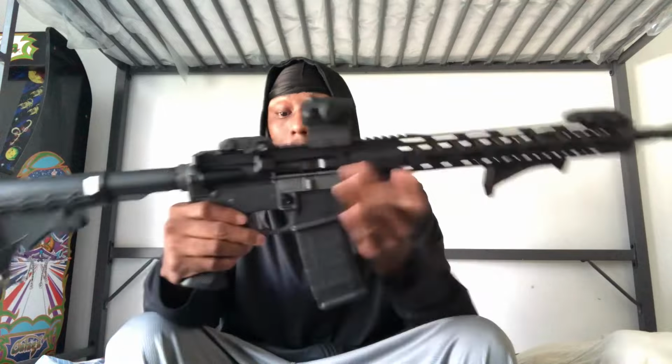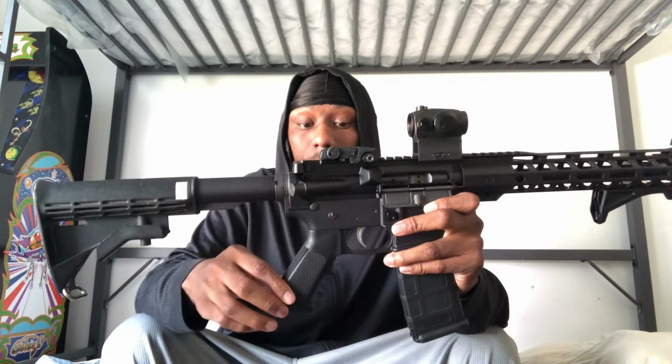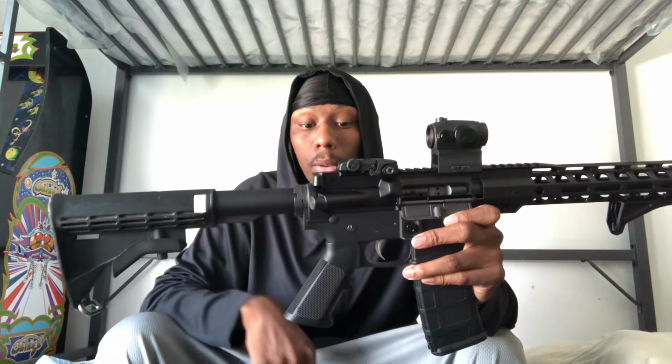Now, another thing is, I'm going to switch out this grip. There are two reasons why I want to switch it out. One, it doesn't have the cap that goes here where you could store things. I want to put an extra battery into this little compartment here, but I can't with this grip. So this grip will be leaving shortly. I'm going to call around some gun shops to see if I can find a good grip.